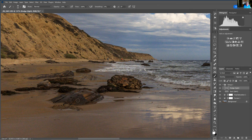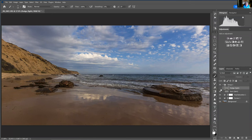Because you're using a very soft brush, zero hardness, it's not gonna matter if you go outside a little bit. Okay, and every time you go over it, you're putting 20% on top of 20%, so it's not gonna go wild on you. Okay, so hey, that's good enough. So what have you done? Boom, look at that. Look at the difference you just made.